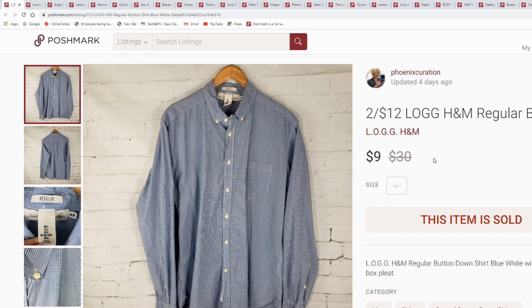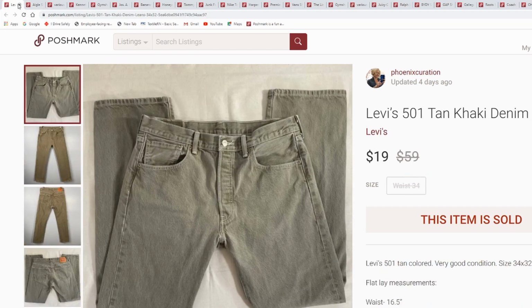So I think this was a bundle of 3 items. There's this H&M regular shirt. I got that because somebody told me that they always sell, and I haven't found that to be true. We can't sell a button-up shirt hardly to save our lives. So that went with the bundle. The total for the 3 items is $24, and this was in the bundle too.